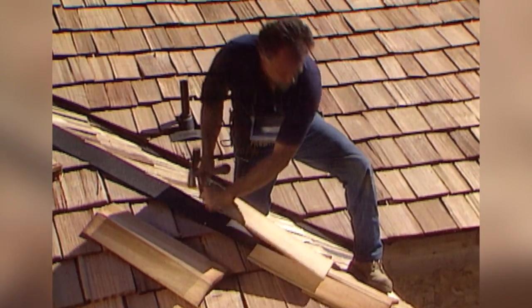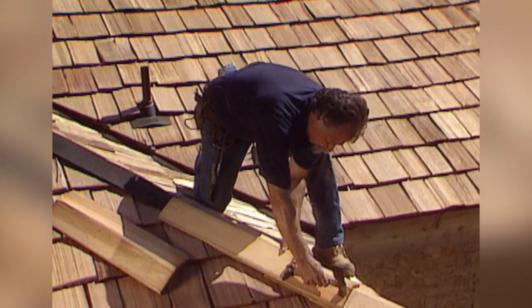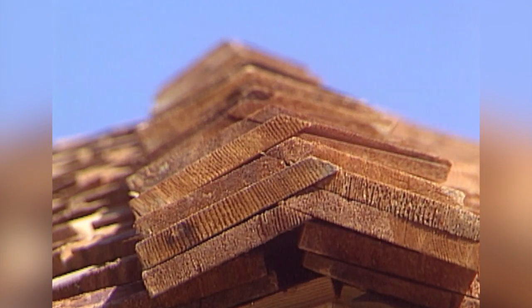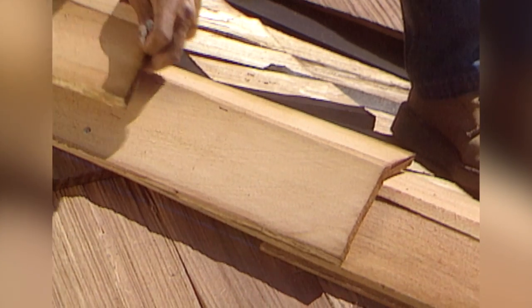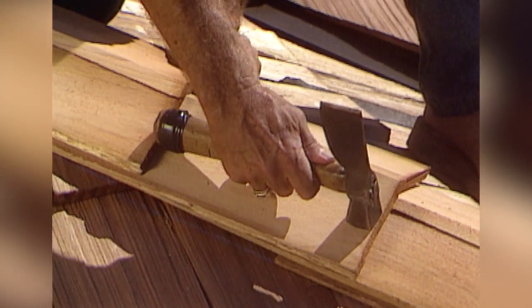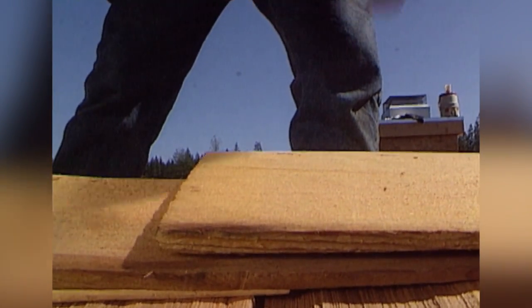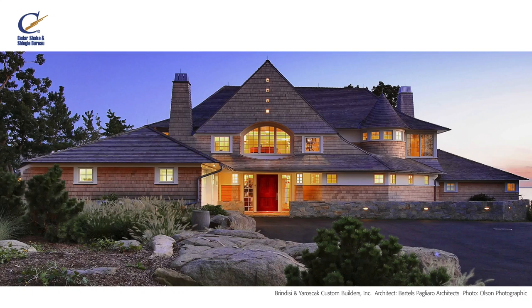For both ridges and hips, overlap the beveled edges, alternating the direction of the overlap between courses. Keep the weather exposure consistent with the rest of the roof, and conceal the nails about 2 inches above the butt of the next course. Note that you'll need longer nails to penetrate at least a half an inch into or completely through the sheathing. Make sure you follow fastener guidelines provided earlier in this short film.